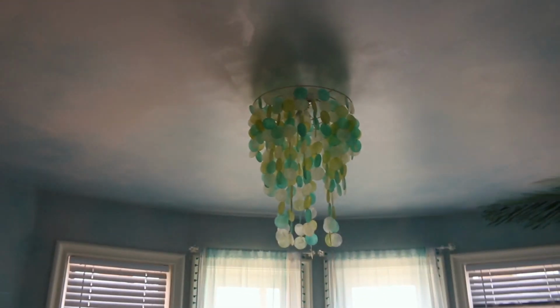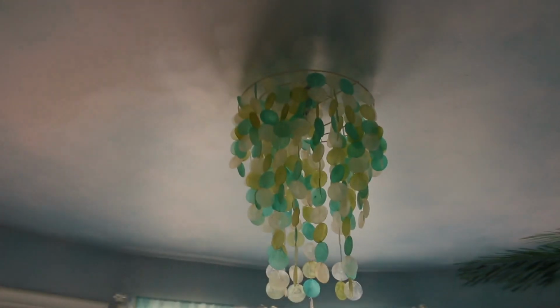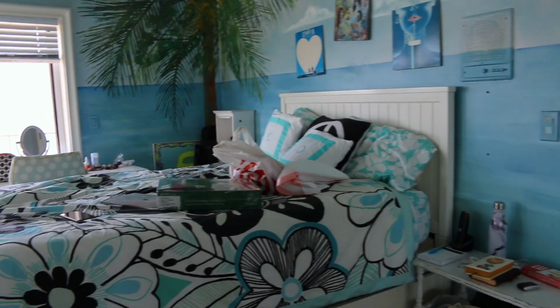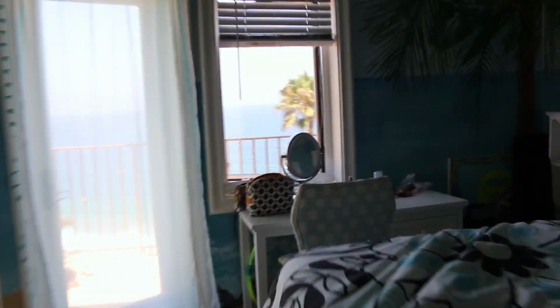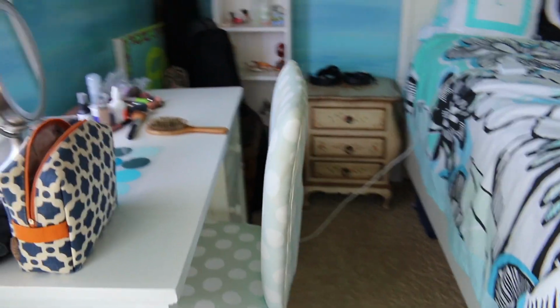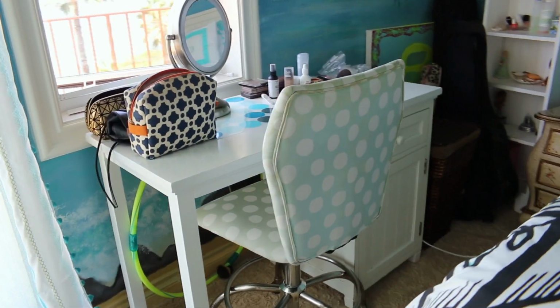I also have this chandelier, but I don't know how to redo lighting. So I might do a DIY aspect for this type of thing. And then I got new stuff for my bedding. The thing I couldn't really find a new one of that I liked is a chair. So I might just keep this chair, or I don't know, look at an antique store or something.